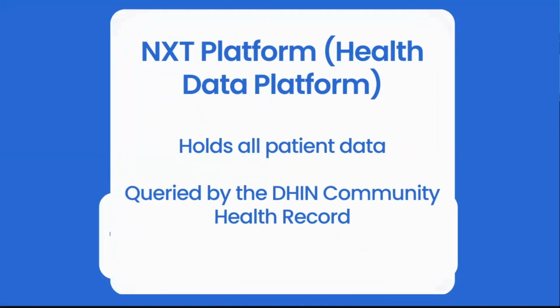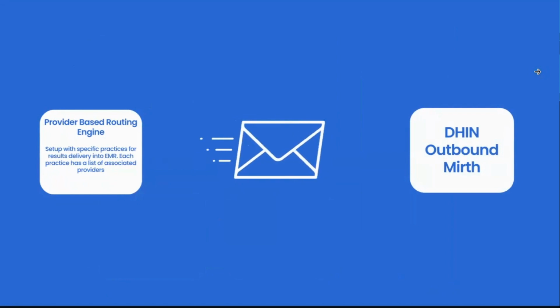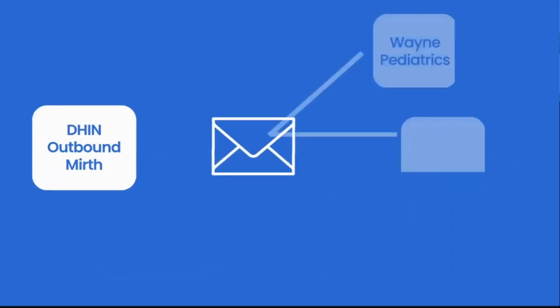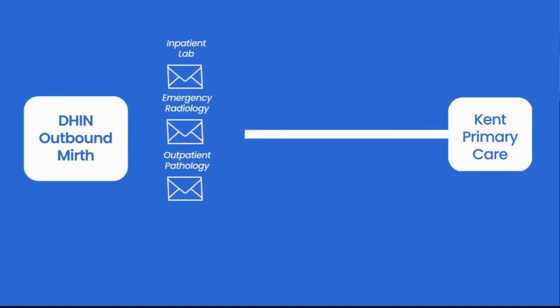And the last system, the third major system, is our provider-based routing engine. This is where we set up practices for the EMR delivery or artifacts. It has all the practices listed and our associated providers. So from the BBRE, you will have that result going outbound, which matches to a specific interface that we have built in the DHIN outbound MRF engine. From there, the result is filtered out per each interface to individual practices. A few examples could be WIN Pediatrics, Kim Primary Care, Luther Oncology. And that gets to your EMR, and then you're able to view that as needed.